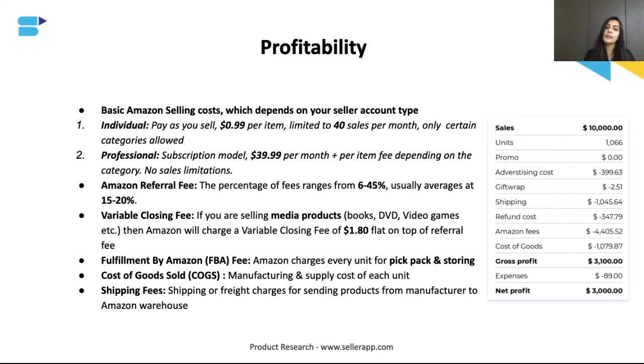And fulfillment: there are two types of fulfillment of the orders, one is by Amazon, one is by merchant. So if you choose FBA, which gives you a lot of perks over FBM, then Amazon will again charge you for pick, pack, and storing. And finally, cost of goods sold: you'll have to pay your manufacturer to source and manufacture the product, and you'll also have to pay for freight charges to move the products from the manufacturer to the Amazon warehouse. So these are all of the different costs that you need to be aware of.